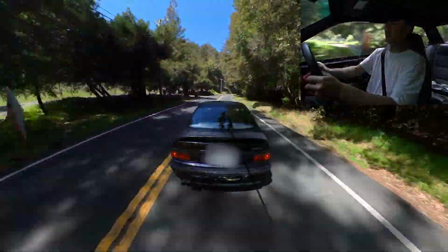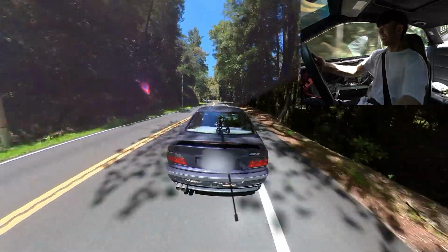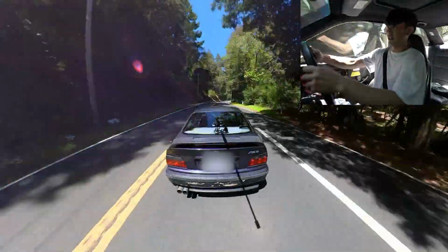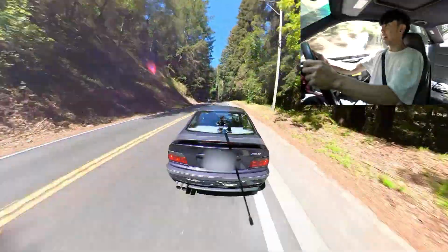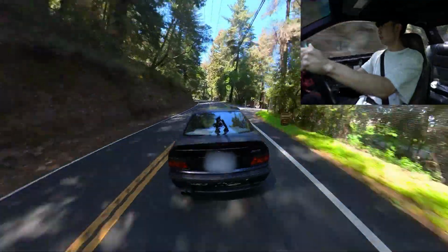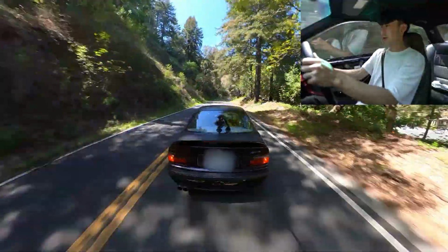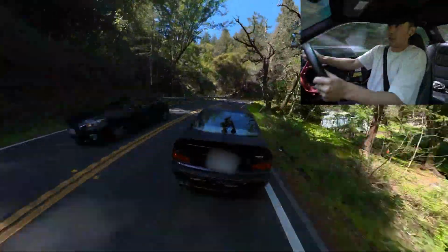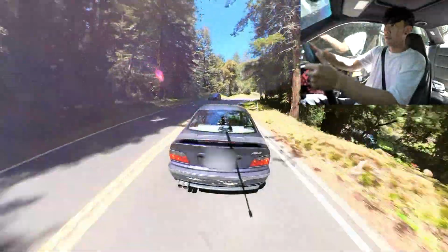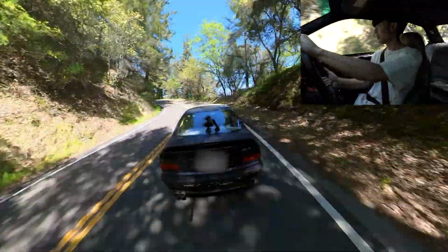Oh man, this thing feels good. Going the speed limit. E36s go, man. Not gonna lie. Woo! E36s, they go. This turn at the speed limit.